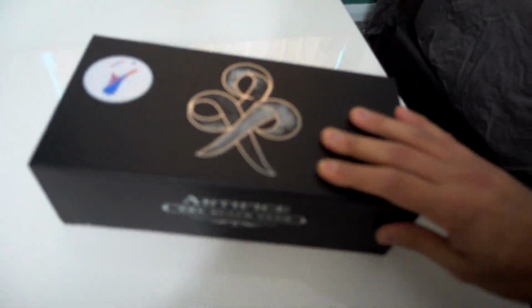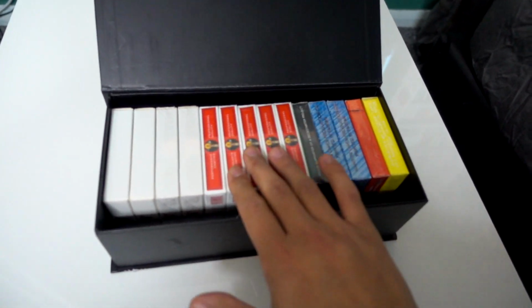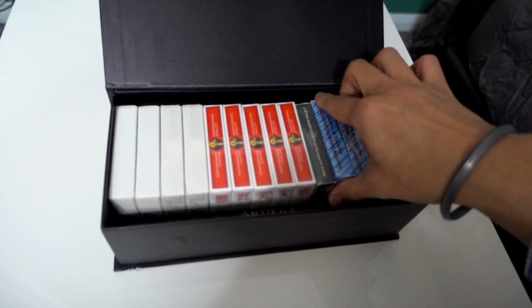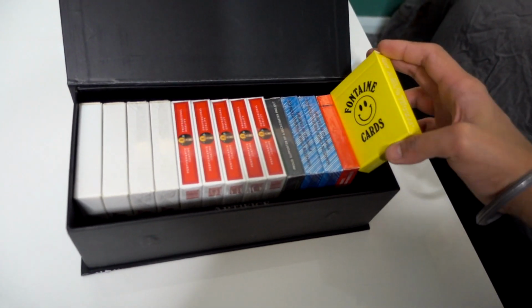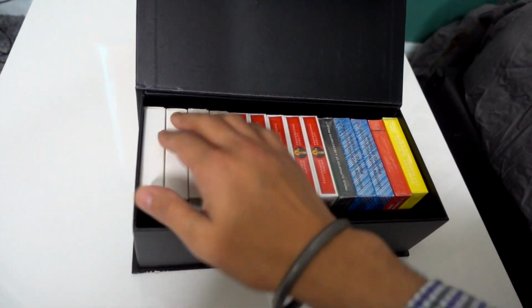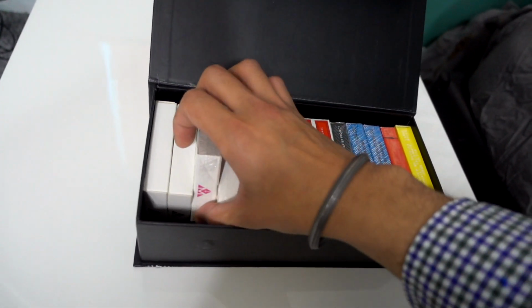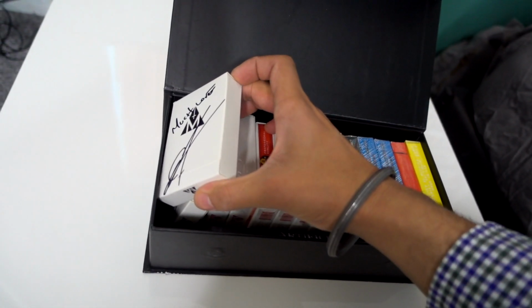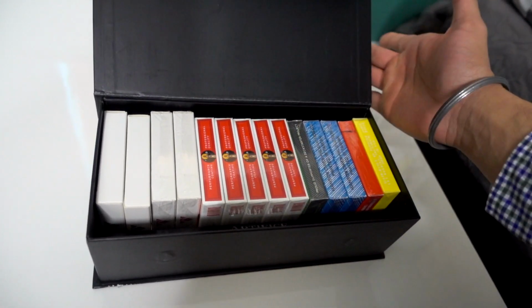That's number 1. And number 2 has some even more special decks actually. Keepers playing cards, deck starter, more Q playing cards, Hyper Red, and of course more Fontaine Chinatown. These are actually quite rare. Pink Madisonist playing cards by Daniel Madison, and these are just the standard Madisonist, but they actually signed both of these. Really nice.